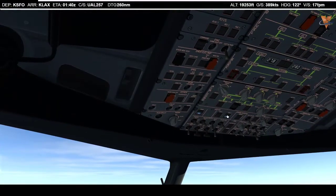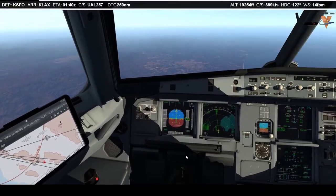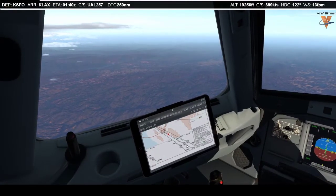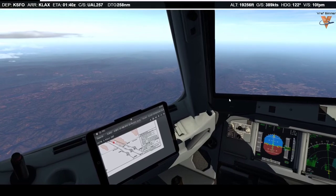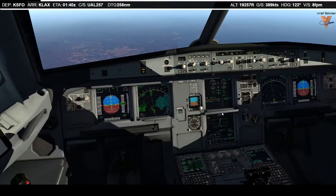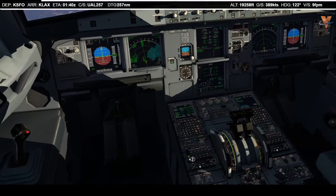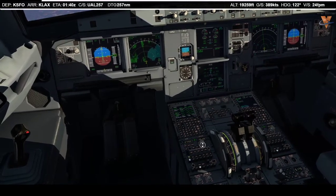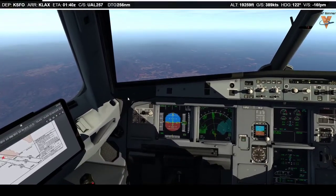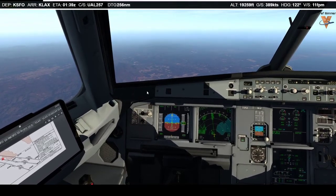Now go back to standard on the anti-ice. Alright, we'll try again here in just a minute. Don't think he heard us. And there goes the thrust lever again, moving. That's really weird.